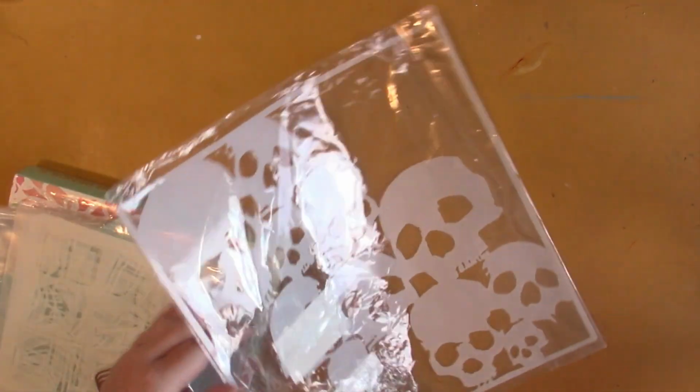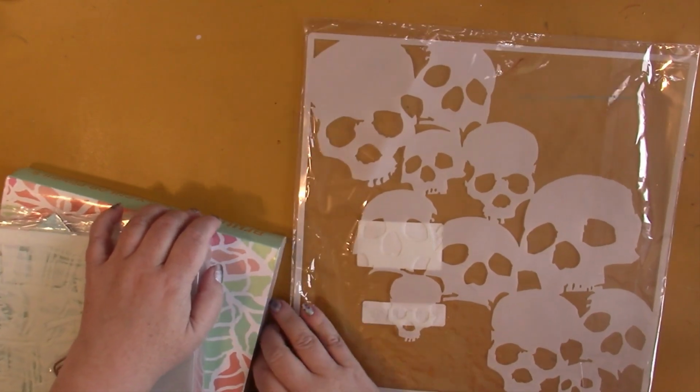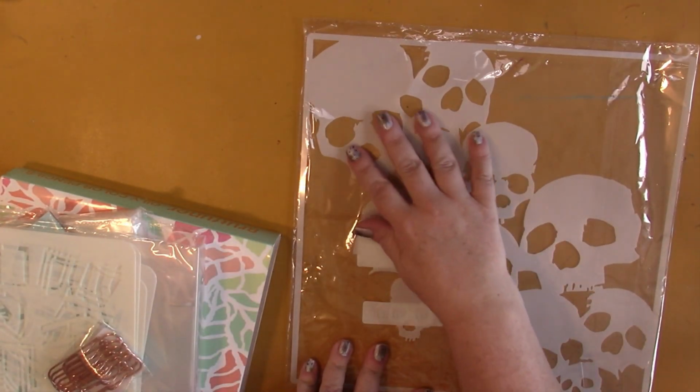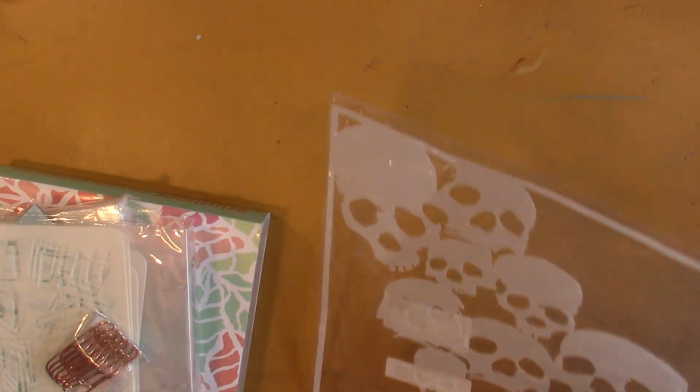So, first of all, you're looking at this, so let's show it. I didn't expect it to be so big, but this is a stencil of skulls. You can use this for a background if I just center it over a part, and whatever pieces show out from behind the image, it'll look cool.